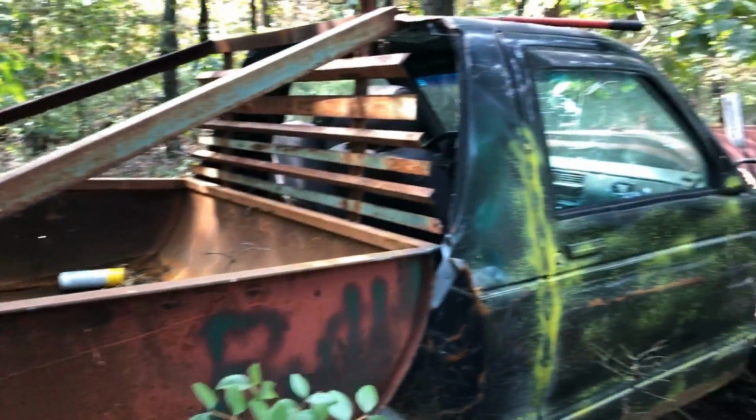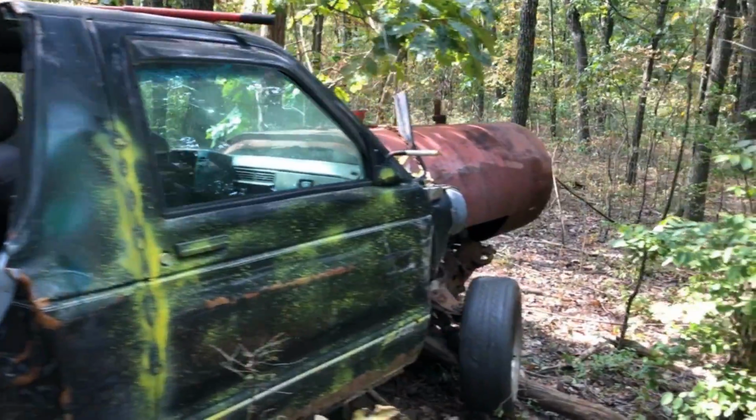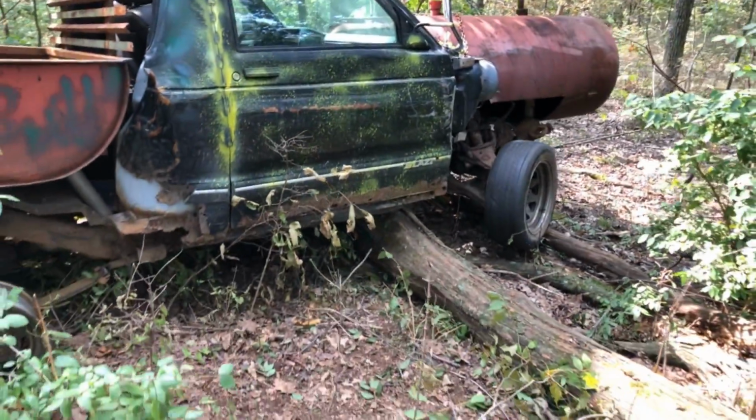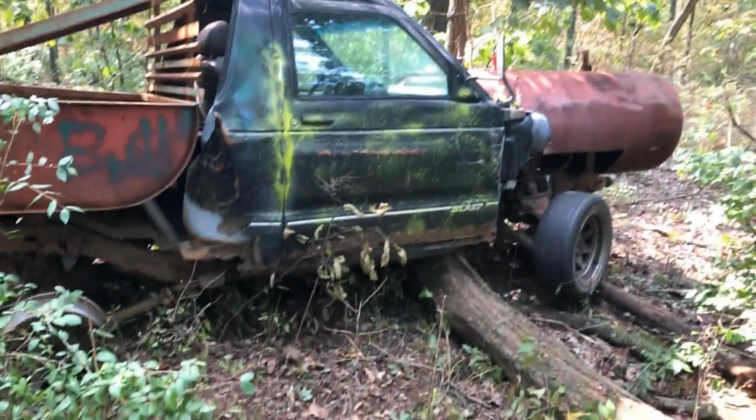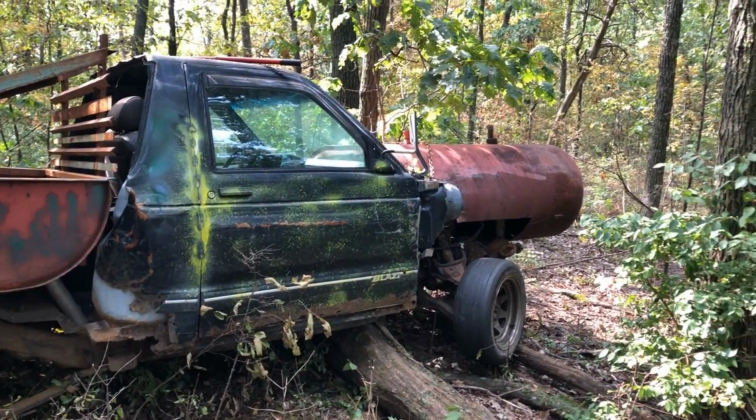Goodbye, Tetanus Tanker. Goodbye forever. Well, once the tree rots out, we can get this out. Yeah, probably about 10 years. We'll come back and get it running. Probably not though.